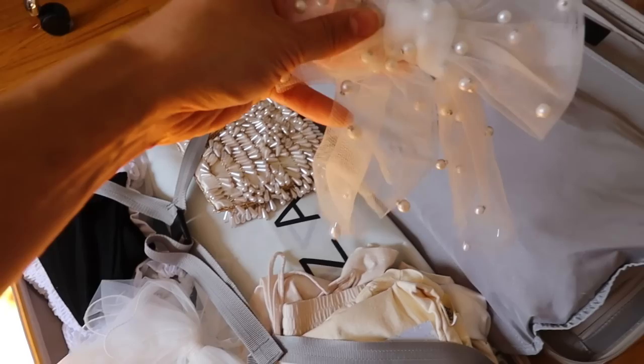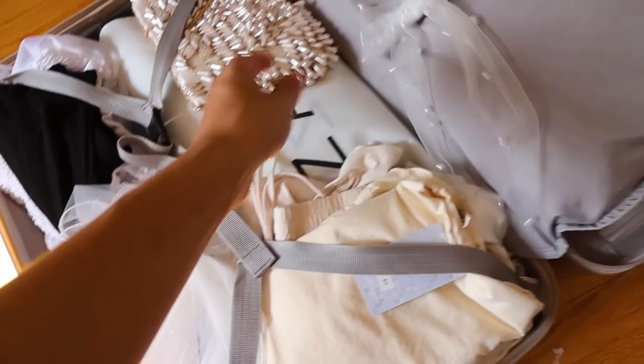Okay, starting on this side, I actually realized I forgot to show these to you guys, but I got these from Lulu's as well. They're just some cute bows. This one's a tulle bow with the little pearls on it. That could be good for Sunday's brunch. And then I also have this huge oversized organza bow, which I think is so cute, so pretty.